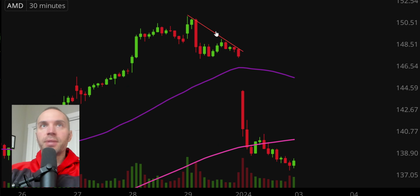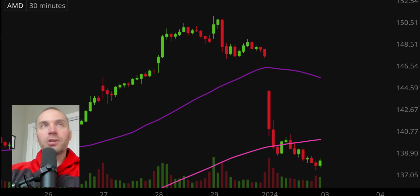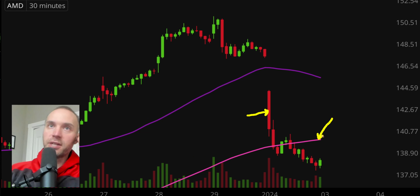Next one here, AMD. I'm going to go ahead and get rid of that level as it served its purpose for now. And yeah, rough day today, not necessarily because of the gap down, not necessarily because of that big old opening 30 minutes, but it has more to do with that pink line, which you have heard me talk about several times now, that 200 period moving average. And the price is the price, and the fact is that the price has now broken below it and separated.